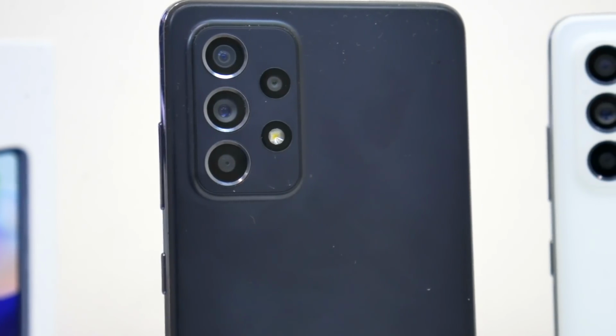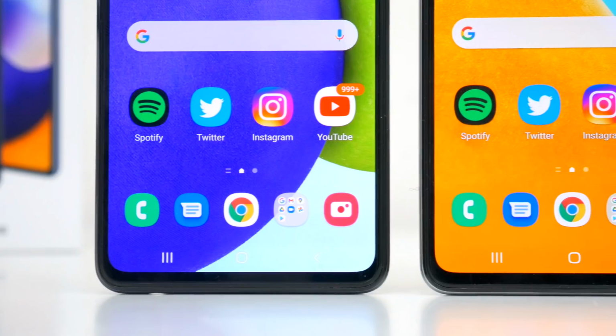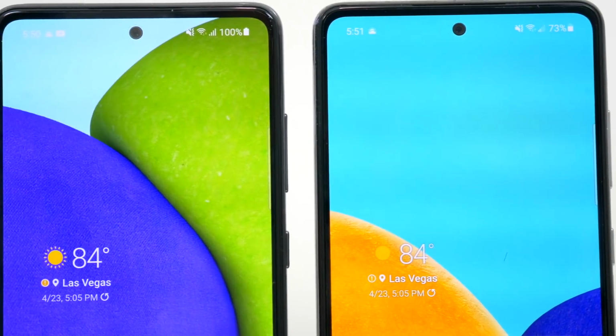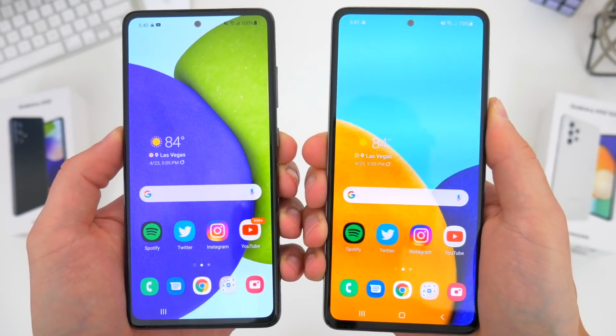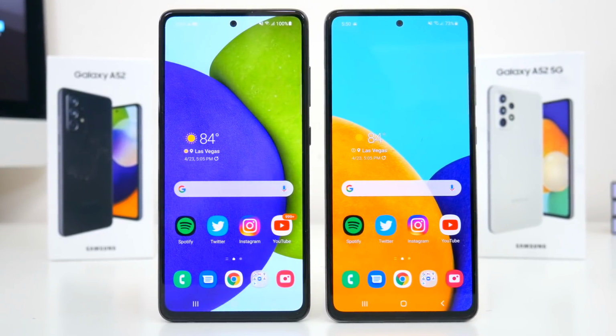Even things like the camera setups are the same. The fingerprint sensor and unlock setup is identical. The features and software experience on the phones are all the same. Really, like 95% of these phones from the outside, and I guess on paper too with a lot of the specs, it's all exactly the same at this point. So we know that you can't tell these two phones apart at all just by glancing at them.